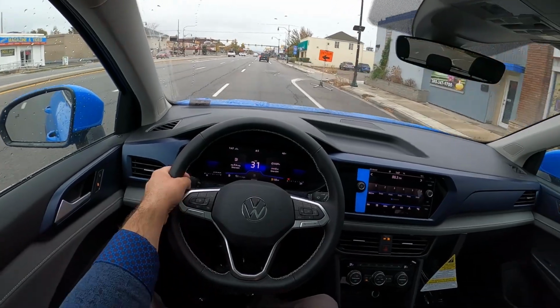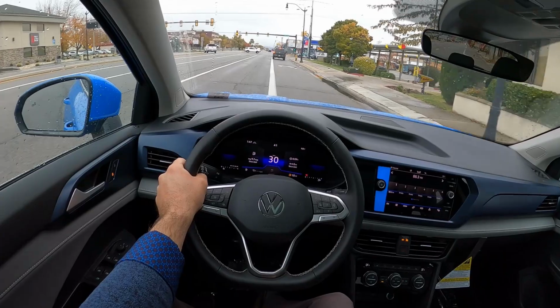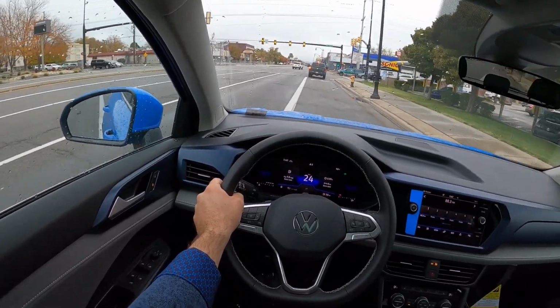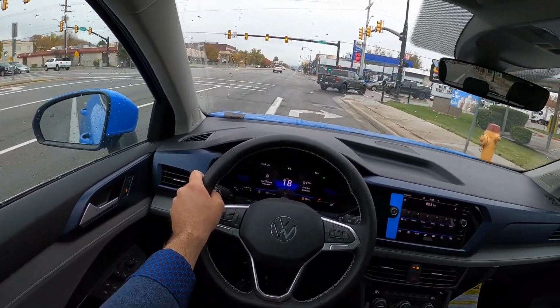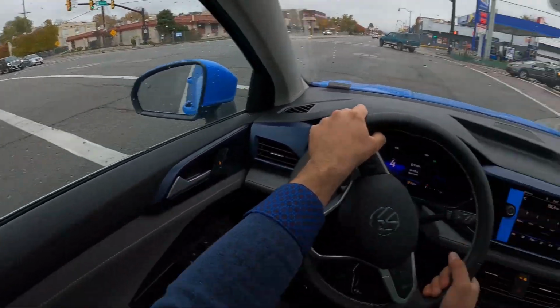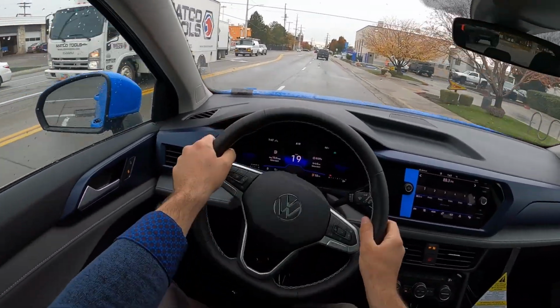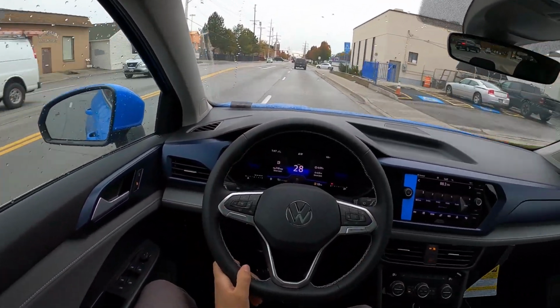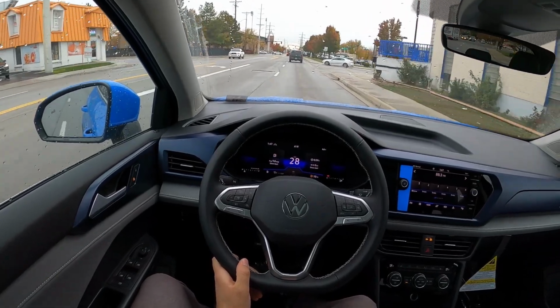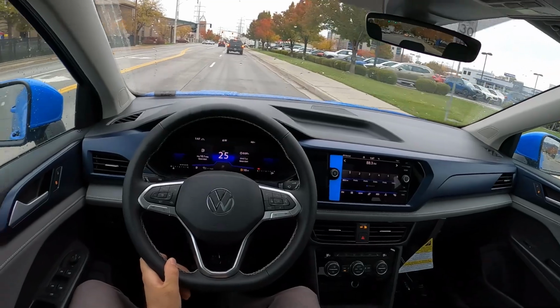So to sum things up here, I think it drives well. I think it looks good on the outside, especially this blue. This blue is out there. It is bright, in your face blue. So I think that's pretty cool. And it's kind of fun to drive. So let me know what you guys think about the Taos, but I think this is a great affordable crossover to look into.